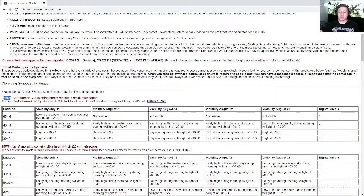You have C2020 T2 Palomar. It does say this is an evening comet. It's in the constellation of Virgo, so it's well placed at the moment, but it's only magnitude 10. This is a definite telescope object. The faintest magnitude the human eye can see is about 7, so this is far below what a naked eye comet would be. You could probably get it in like a 4-inch telescope, but it's probably going to be fairly small.